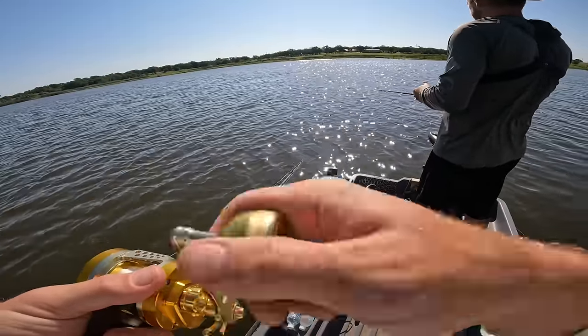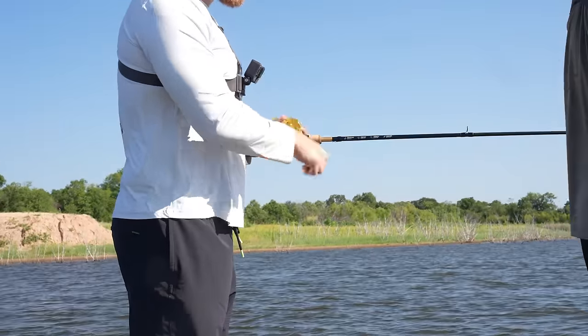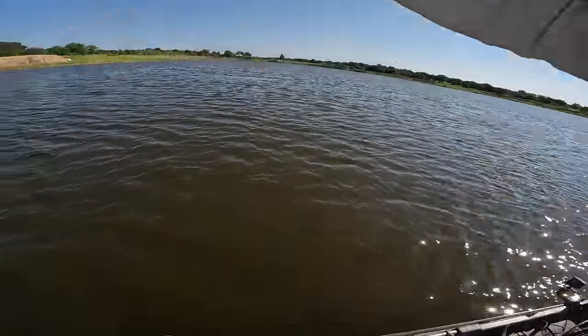Check out the cranking handle, man. This is a literal cranking handle right here. Yeah. So how does that feel? Dude, I think you're right. I think it brings a ton of line in per crank. That thing came back to me pretty quick. Let's try a little overhand.